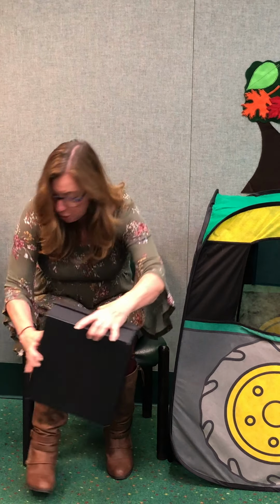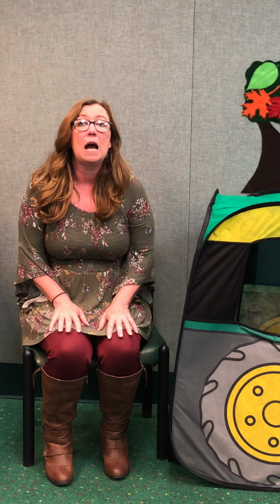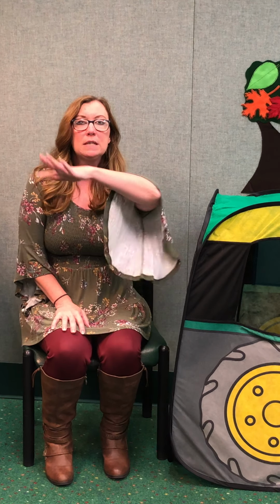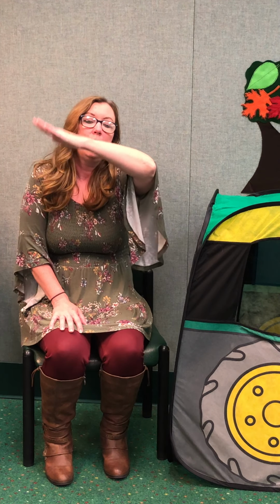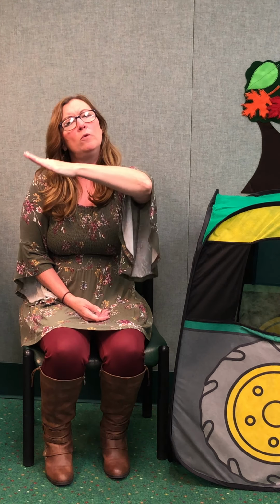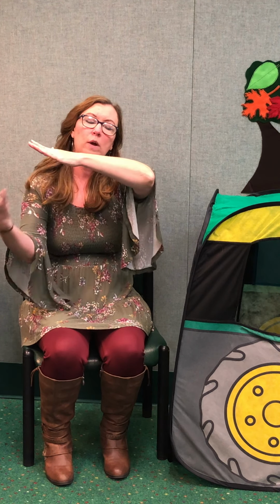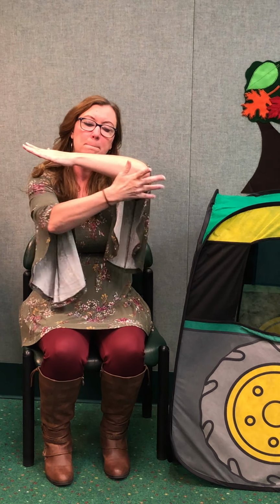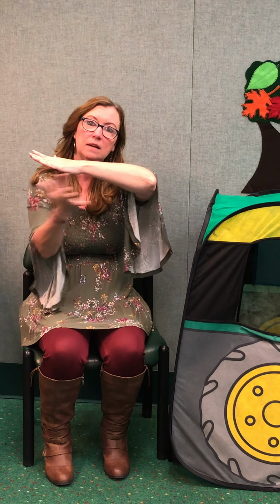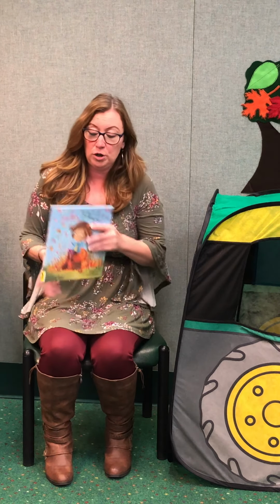Okay, so I do want to teach you guys some sign language, and we're going to do the sign for fall, or what's called autumn. Your big person can maybe help you out a little bit too and do it with you. It's supposed to look like a tree on your non-dominant arm that's kind of fallen over. Then take your other hand, wiggle your fingers, and make a motion like that. Can you guys do that? Are you doing it? Are you trying? All right, great.